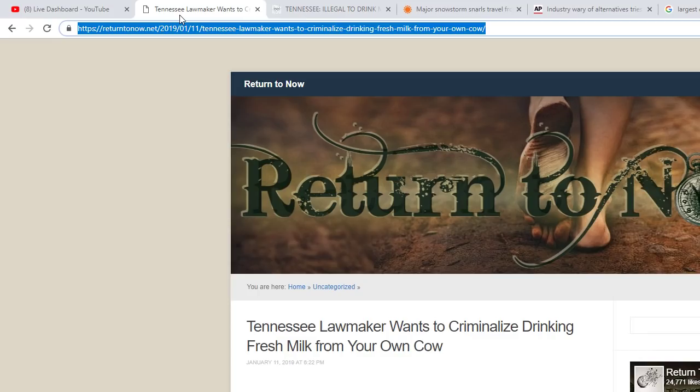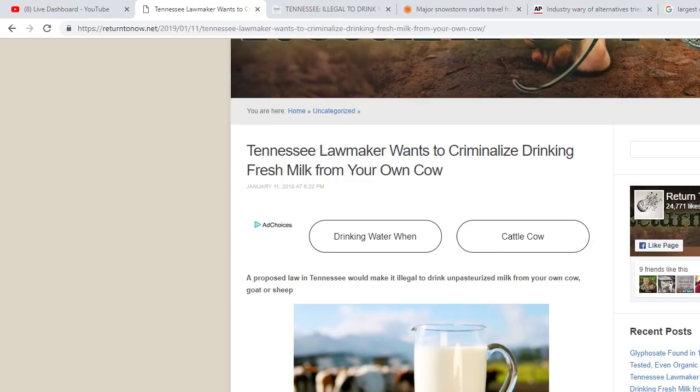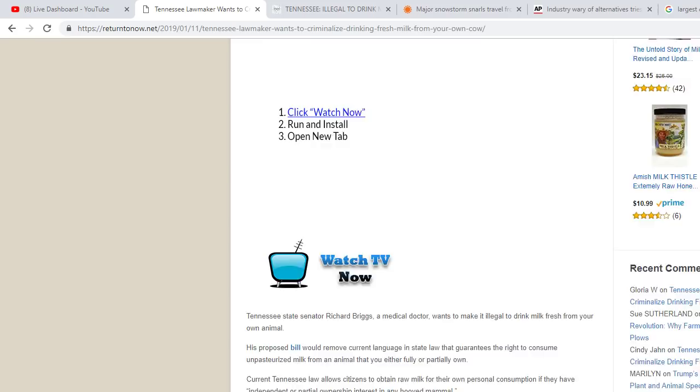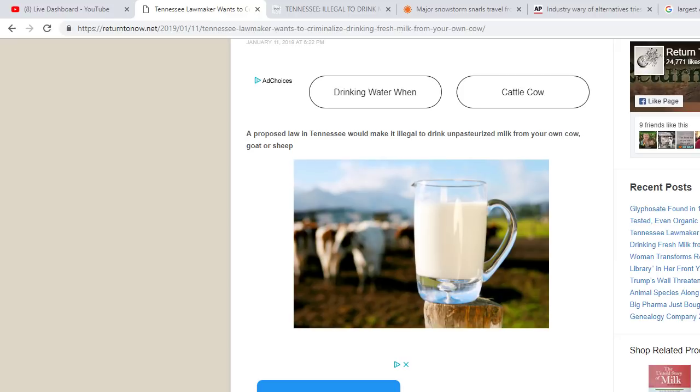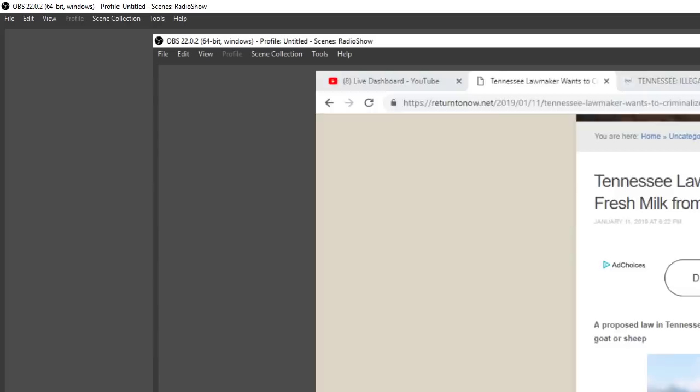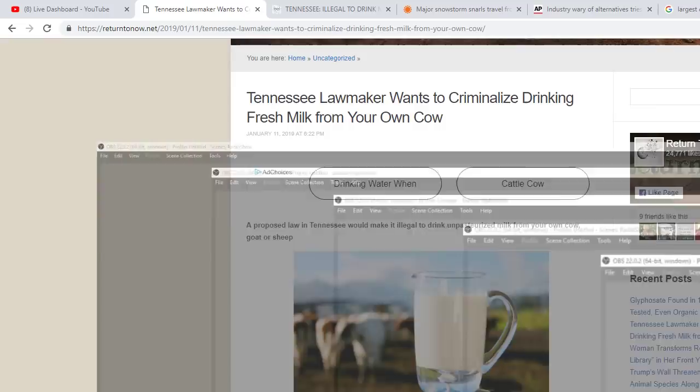So I posted this on Facebook this week, and it was actually a link from Joel Salatin's website, I believe. I thought it was Salatin. I don't know how to pronounce it. Basically, it's a proposed law in Tennessee that would make it illegal to drink unpasteurized milk from your own cow, goat, or sheep. Make it illegal.